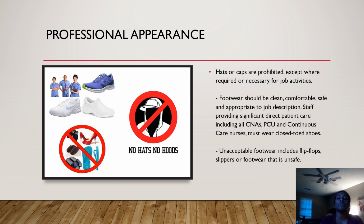Footwear should be clean, comfortable, safe, and appropriate to job description. Staff providing significant direct patient care, including all CNAs, PCUs, and continuous care nurses, must wear closed-toe shoes. Guys, tennis shoes, nice nurse shoes. Come on. Unacceptable footwear includes flip-flops, slippers, or footwear that is unsafe. High heel shoes, house shoes. Do not wear it to work.